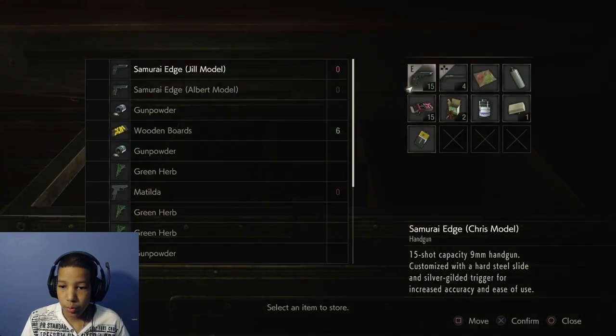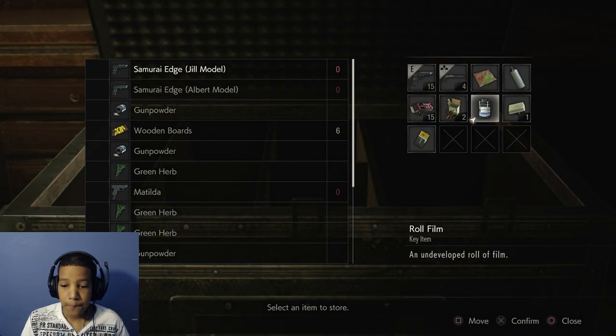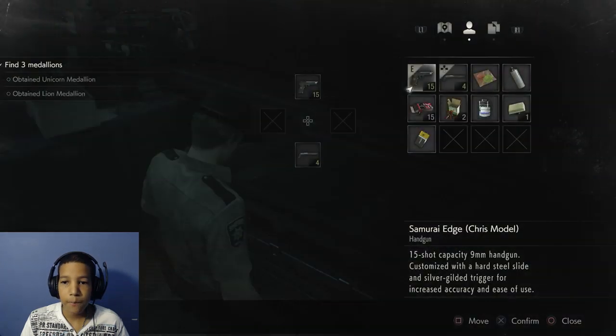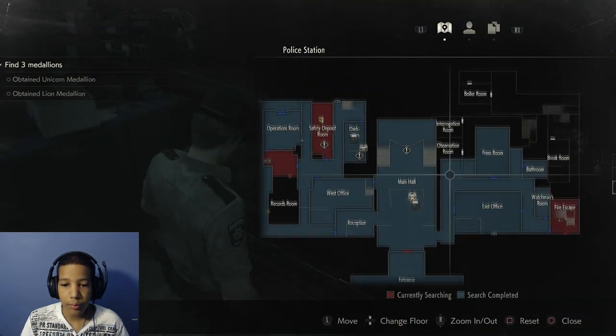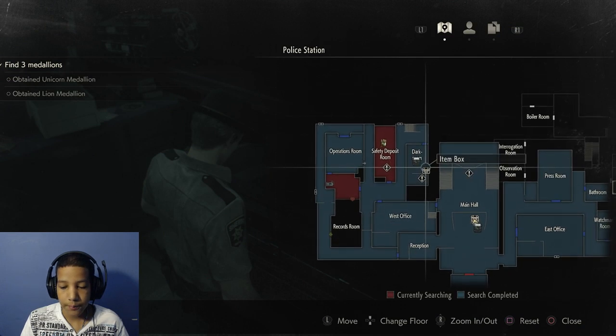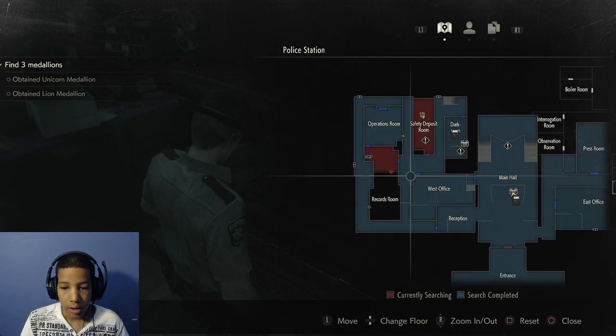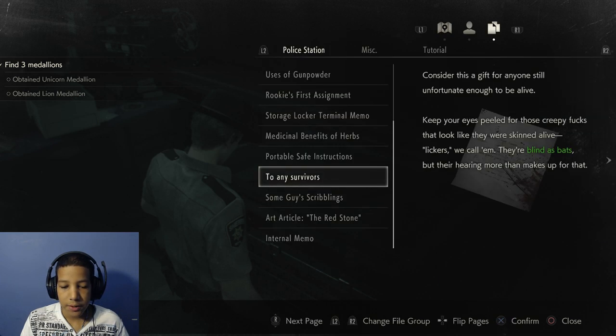Resident Evil 2, woohoo. All right, so last time I was stuck as hell, but I got three main things that might help me. Right, so the roll of film first of all, I can use it over here in the dark sink. I'm pretty sure that'll work. So I would have to go to the West office and go through here.